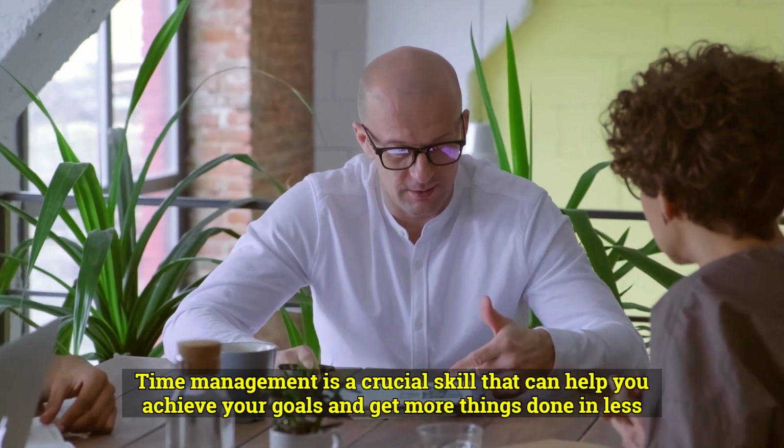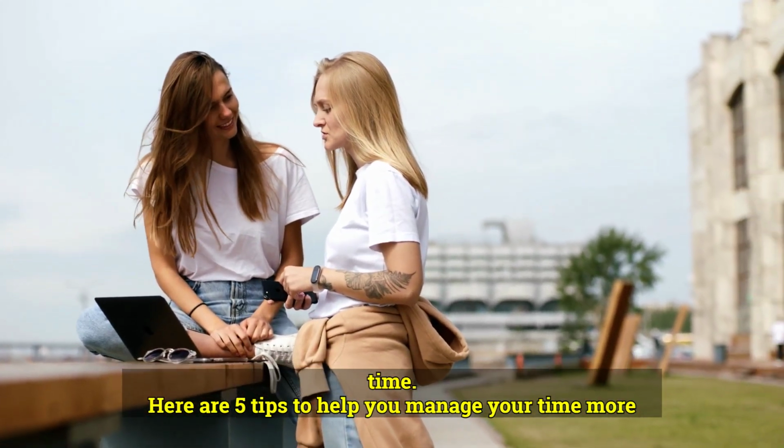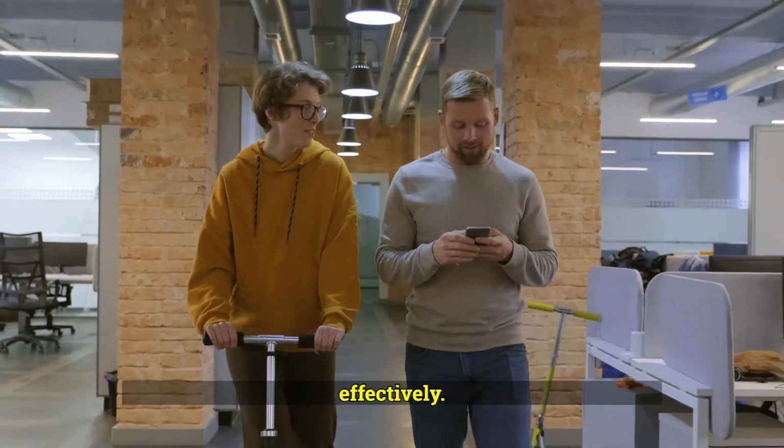Time management is a crucial skill that can help you achieve your goals and get more things done in less time. Here are 5 tips to help you manage your time more effectively.